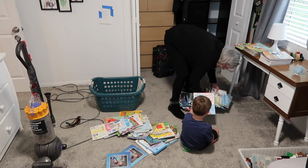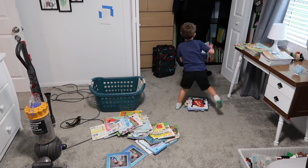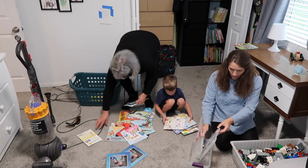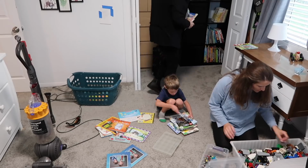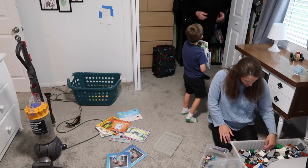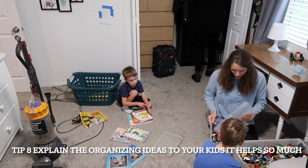My mom and Calvin decided to organize the books while I decided to try to come up with an idea for organizing a little bit of the Lego. I personally do not organize little Lego, but I gave Emmett this smaller box with the locking lid so he could put all of the tiny pieces in, the ones that he's always looking for, like his little Lego men and the swords.